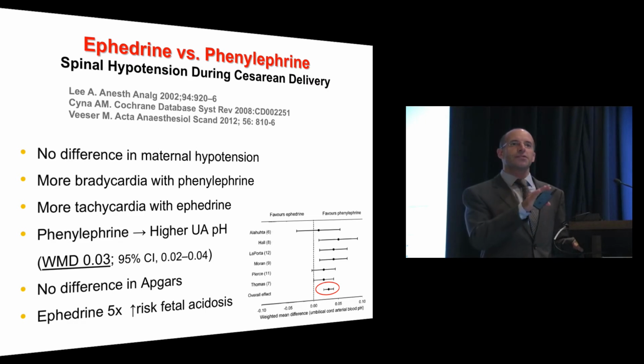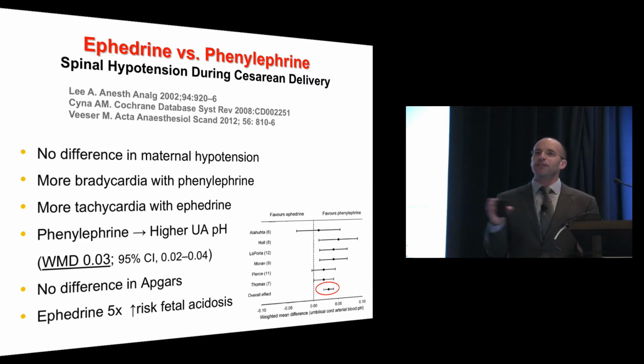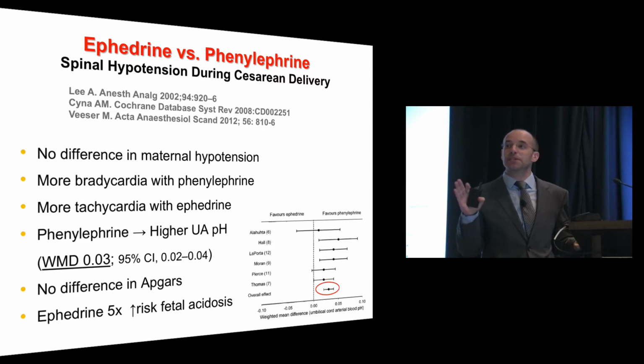But let's put this acidosis in perspective. The weighted mean difference was 0.03. So it's not like you're killing every fetus by giving ephedrine. So ephedrine is a drug that you can use, but perhaps it's not the first-line agent, and I'll explain why later. Now, you do increase your acidosis risk 5-fold if you look across the board.